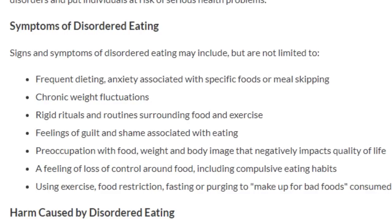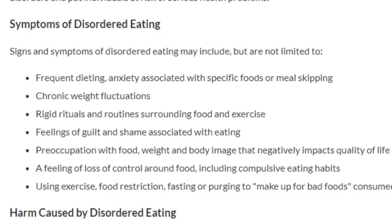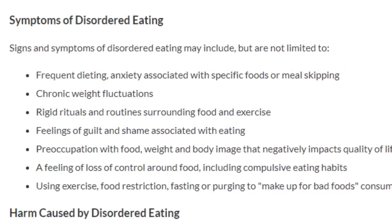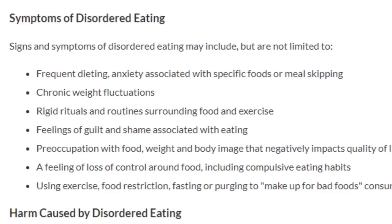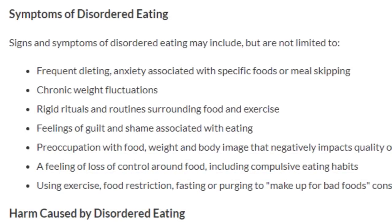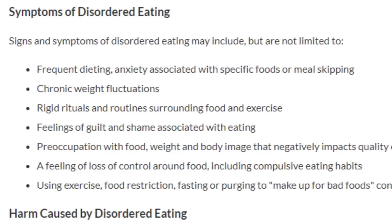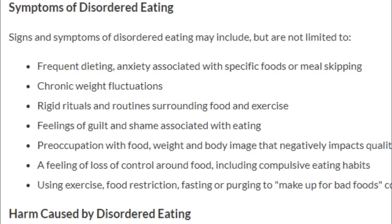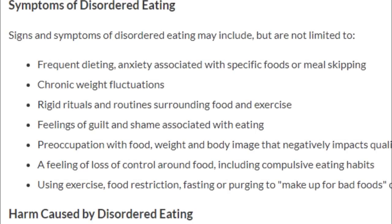Symptoms of disordered eating may include, but are not limited to, frequent dieting, anxiety associated with specific foods or meal skipping, rigid rituals and routines surrounding food and exercise, preoccupation with food, weight, and body image that negatively impacts quality of life, using exercise, food restriction, fasting, or purging to, quote, "make up for bad foods," end quote, consumed.